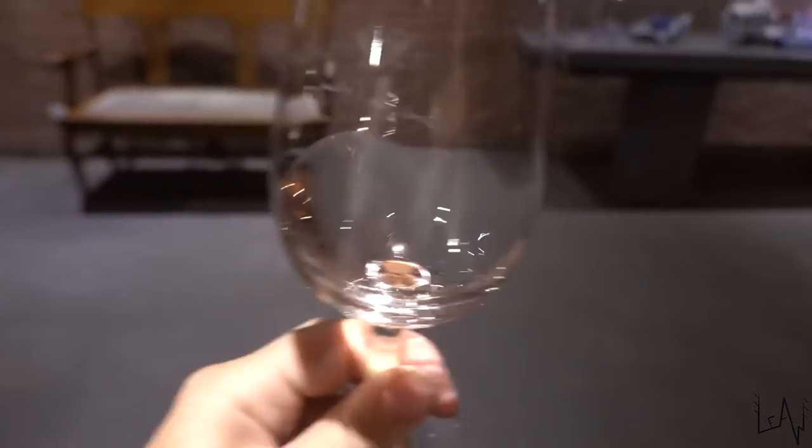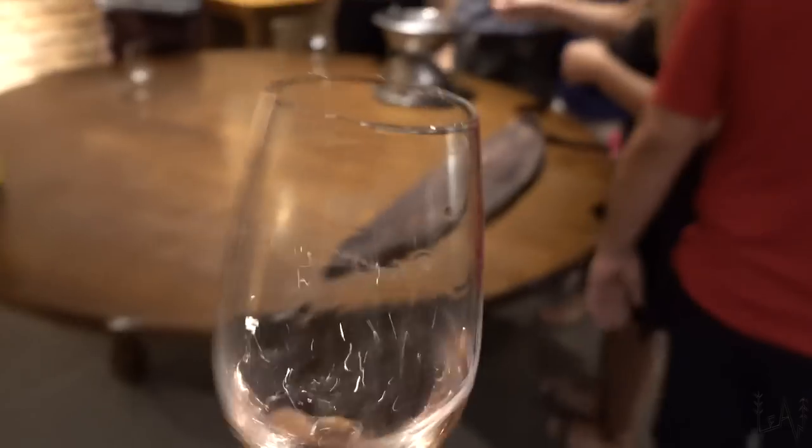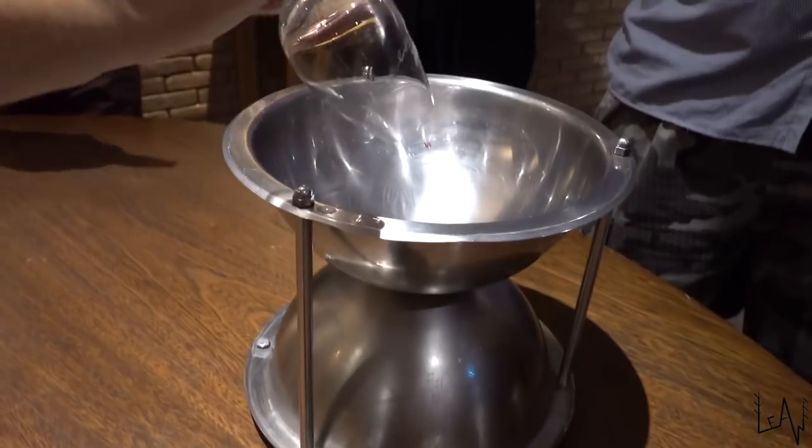To clean the glass from the red wine to the white wine, you don't drink this, you just swirl.